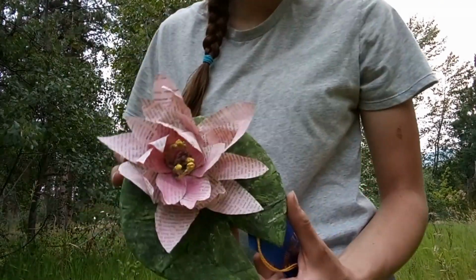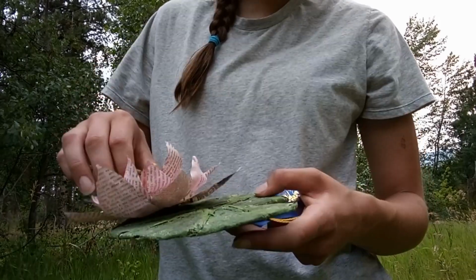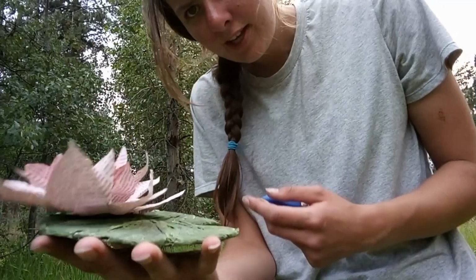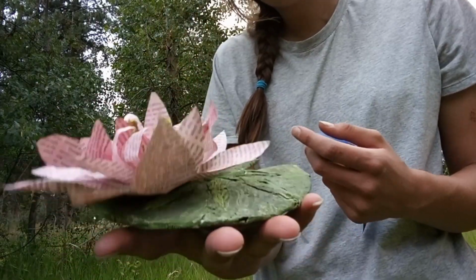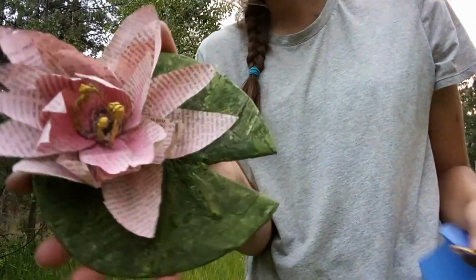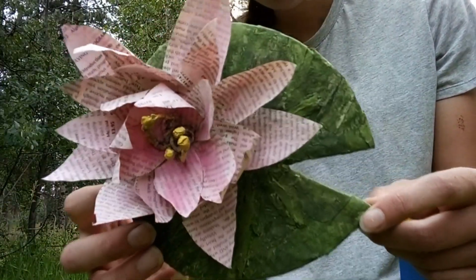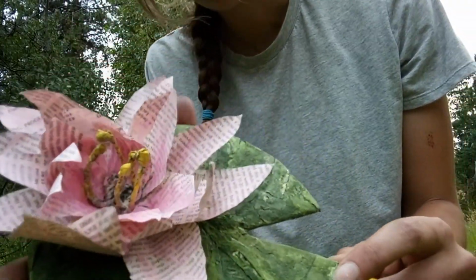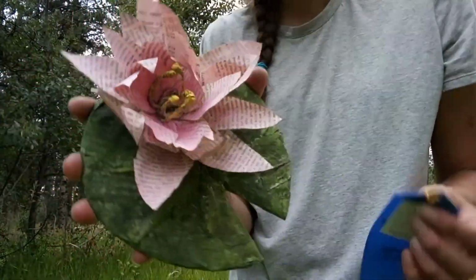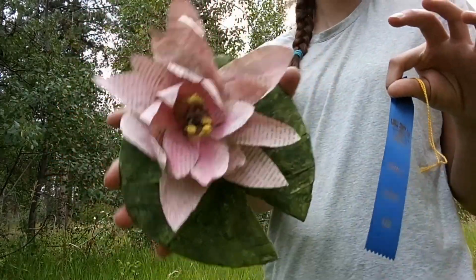This is, some of the petals are bending now. It's been around for over a year. This is a water lily. I don't know if you can see. So this was for reduce, reuse, recycle. So I used old newspapers, paper mache, this lily pad, and I just put a light layer of paint over so you could still see the newspaper. So it got blue ribbon under reduce, reuse, recycle.